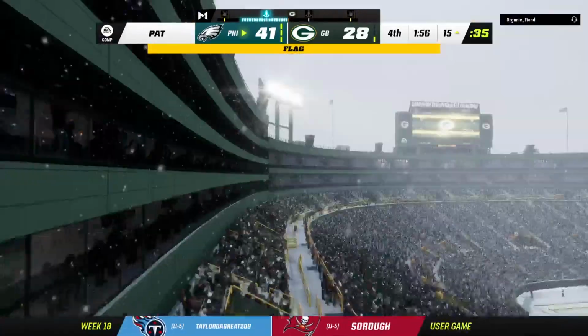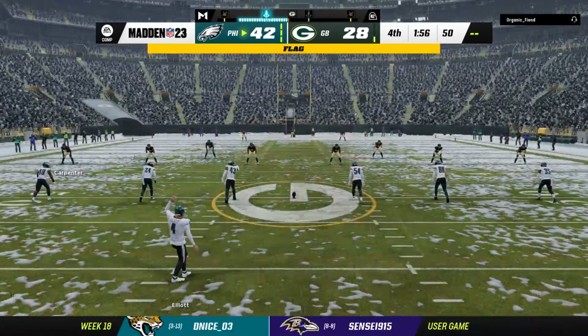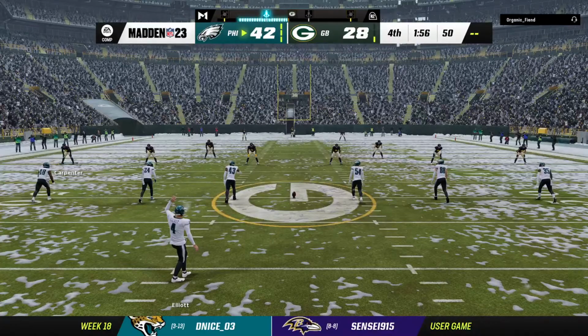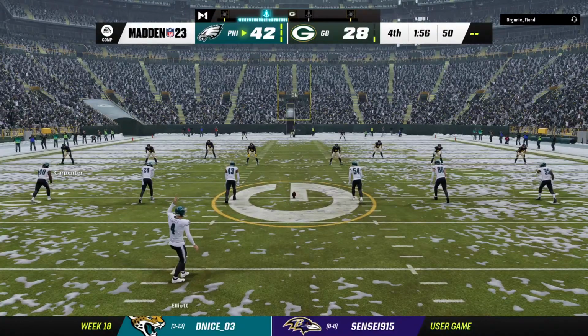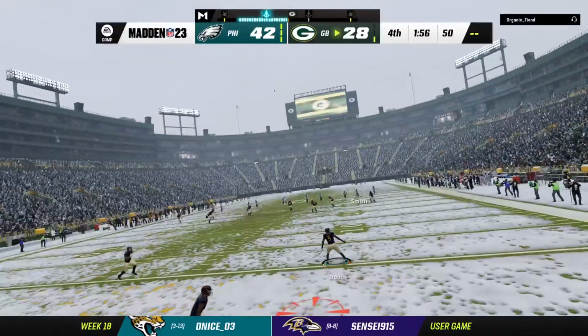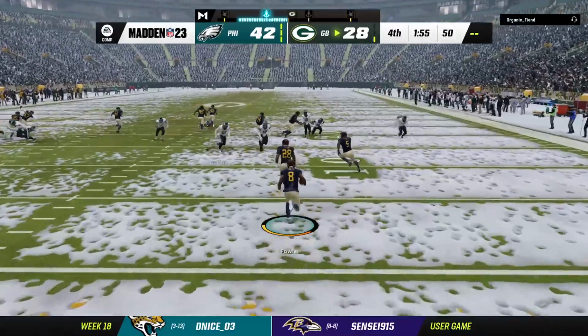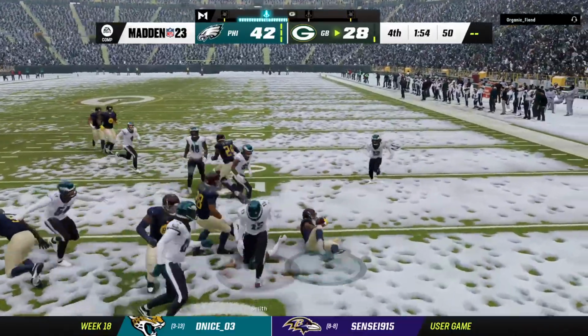And the kick makes it through, but flags come flying in as well. It appears we're going to get a roughing call tacked on. After the roughing penalty on the PAT, they'll kick off from 15 yards further upfield. This will be brought out from the middle of the end zone.